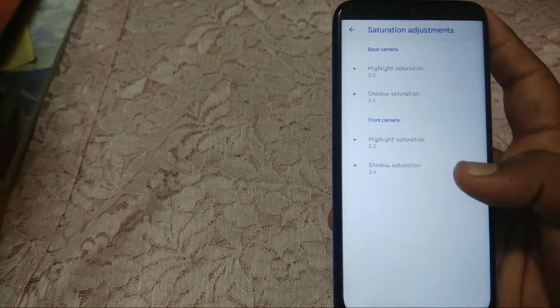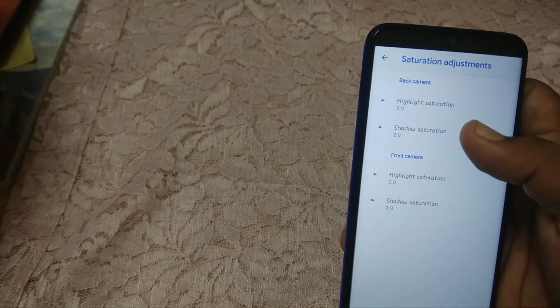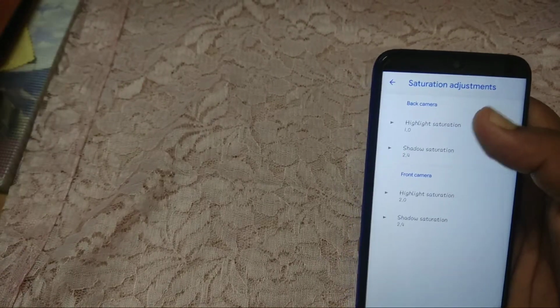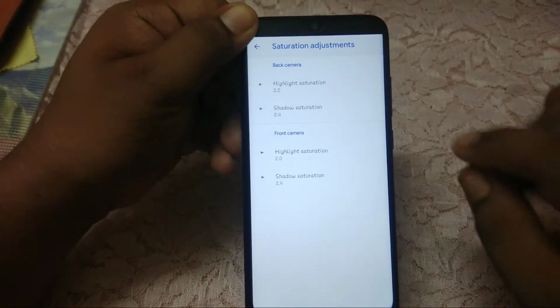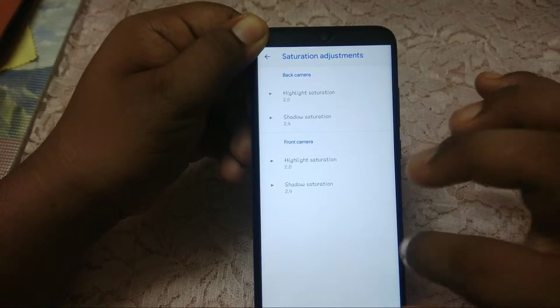So for that, you have to go to Gcam settings and then to saturation adjustment, and then you'll have the back camera and front camera. Both of them you need to set to 2 point and 2.4. It is the recommended one, as normally it will be 1 point, so you have to change it to 2 point and 2.4 for both rear and front. It has been tested 1000 times, and I'm giving you the measurement and the correct values so that you get the correct photos.